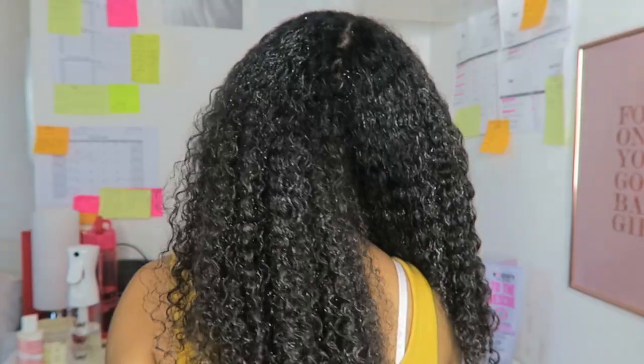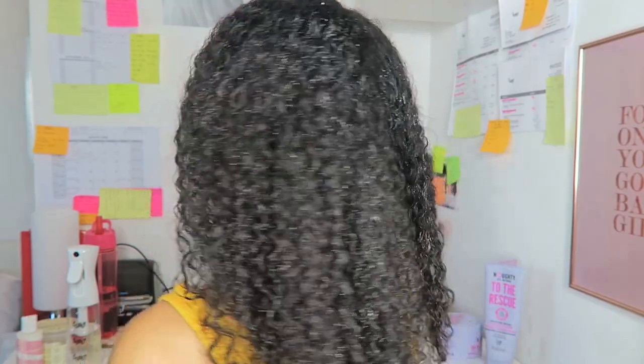And then I can repeat this to every single section, which I'm not going to bore you guys with. I'm just going to continue that and then come back to you guys once they are all done. But typically that is what I do for every single section. So this is my hair when it is fully moisturized with both products. I'm going to leave it to air dry.